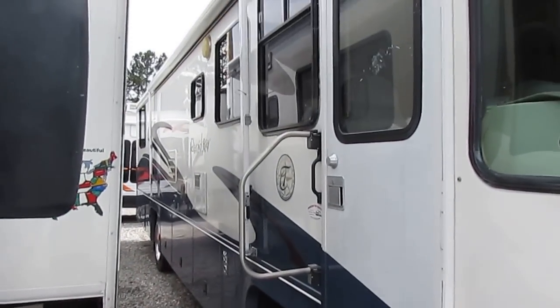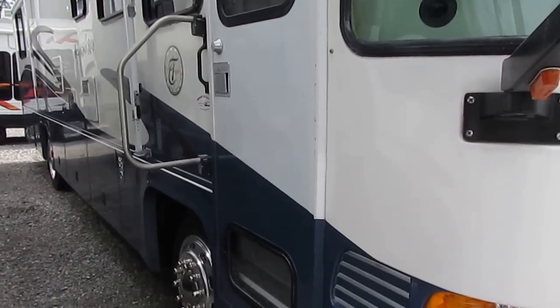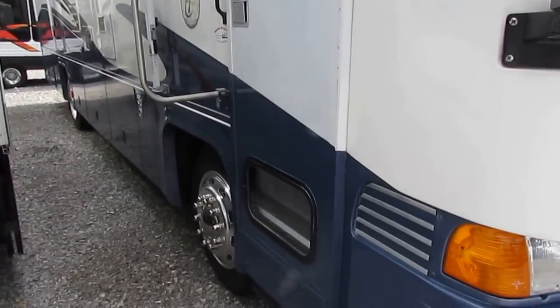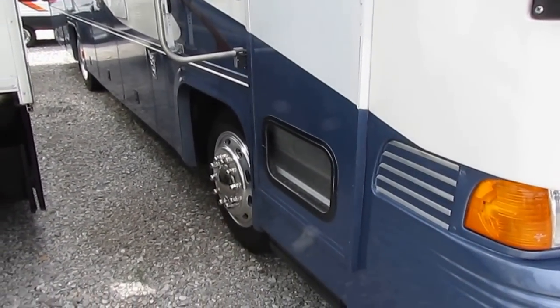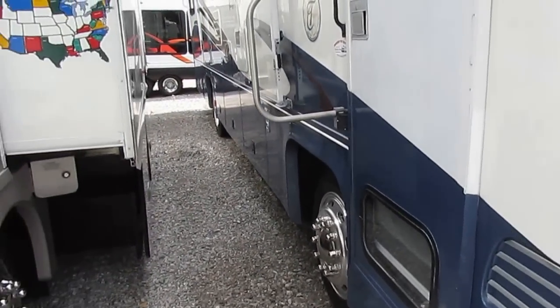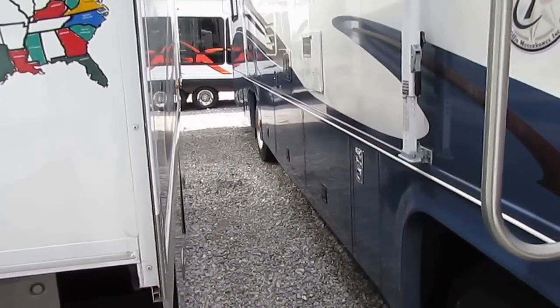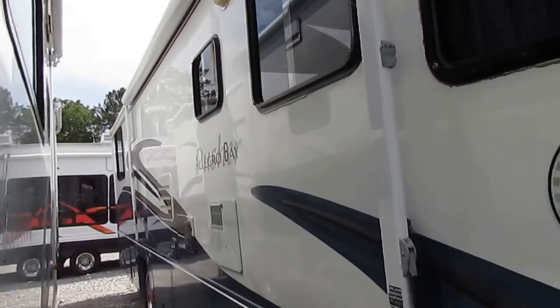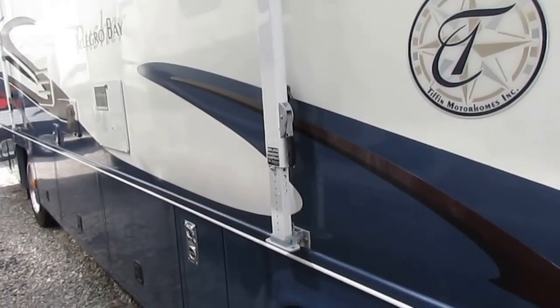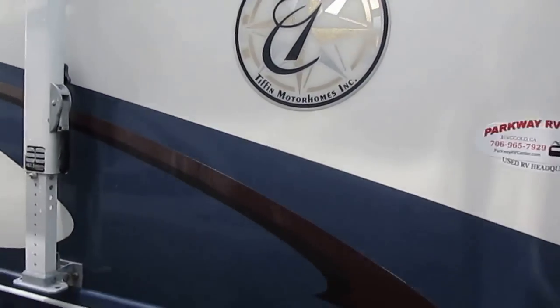It's got plenty of power and plenty of torque, and that Banks power package gives you more horsepower and better fuel mileage. It's got the 22.5-inch Alcoa wheels. It's a very easy size to drive and park, and 35 feet long is relatively small for a diesel pusher motorhome. Got the Alumaguard Patio Awning. We're going to pull it out and make sure it's in great shape. Let's look inside. You're going to love the interior of this Allegro.